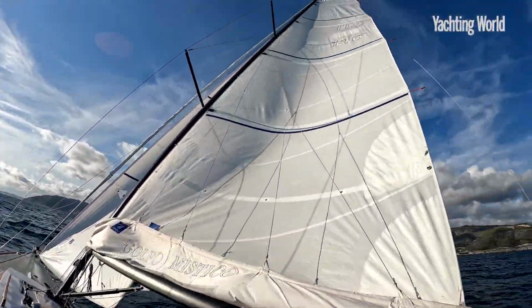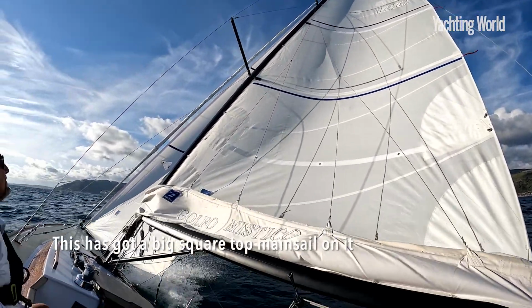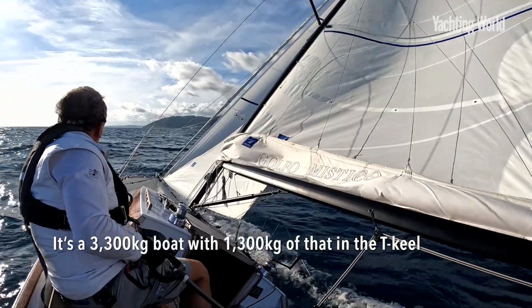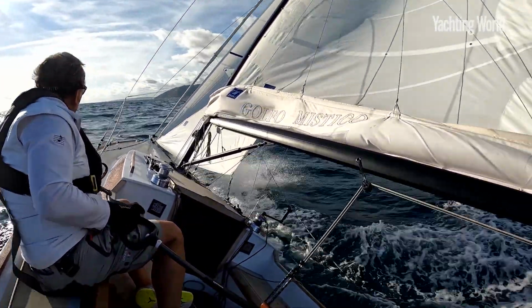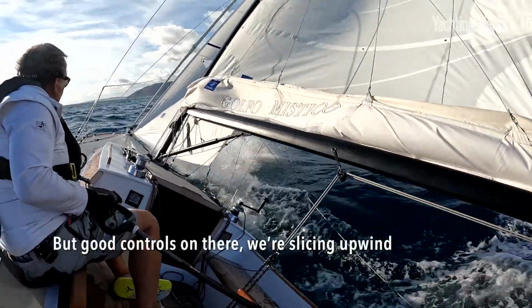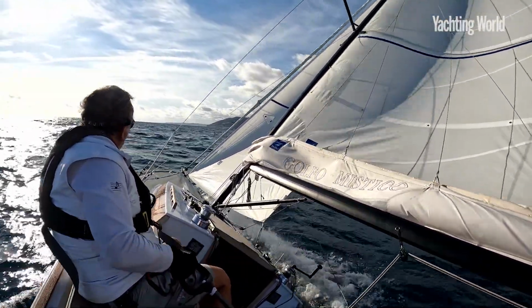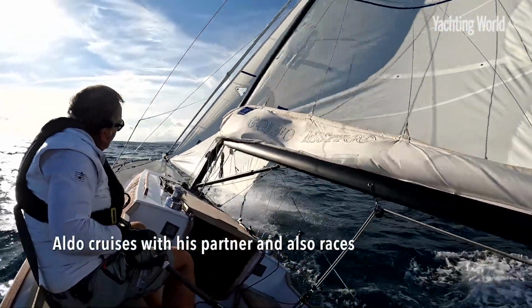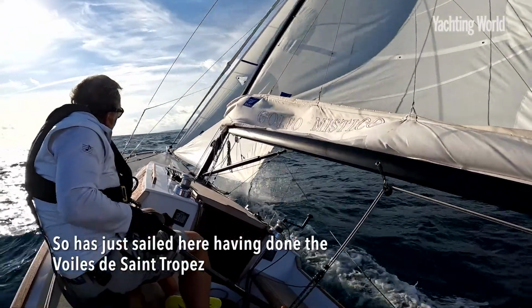Powered up here, it's got a big square top mainsail on it. It's a 3,500 kilo boat, 1,500 kilos of that in the T-keel. But yeah, good controls on there, slicing upwind. Aldo cruises with his partner and also races, so he's just sailed here having done the Voile de Saint-Tropez.